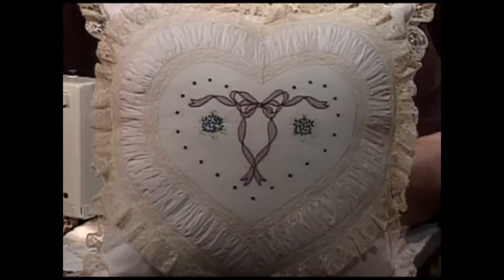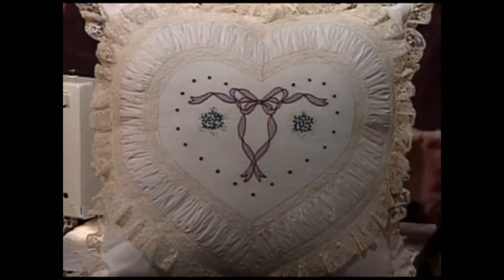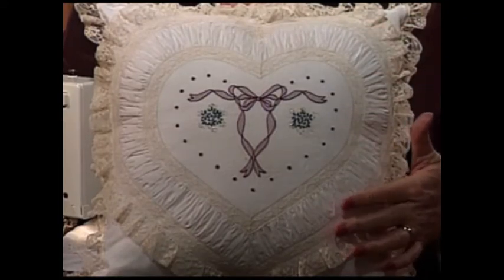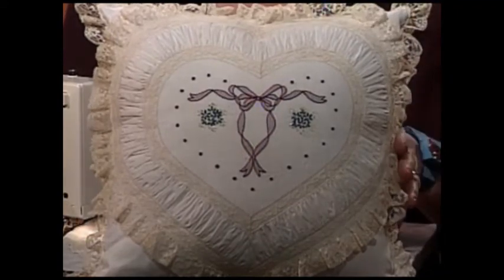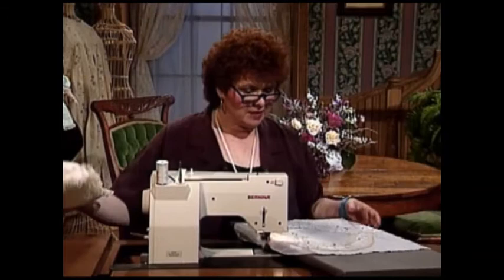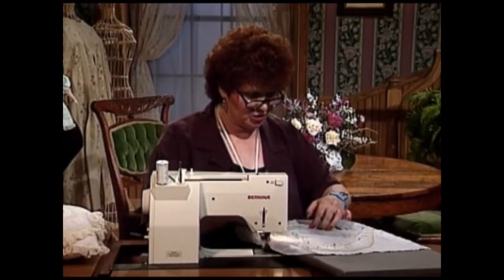This heart puffing pillow is a real beauty, I think. This particular little pillow has shadow work embroidery in the center, and then there is a puffed heart which travels all the way around, and it's a white pillow with ecru laces, and there are even some little beads right in the middle of the shadow work embroidery. Making this puffed heart is very easy to do. This little principle I would like to share with you.